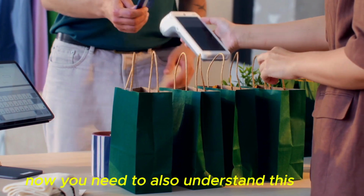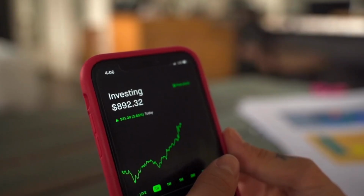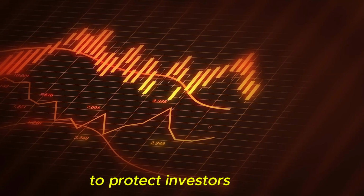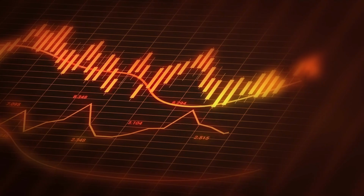Now, you need to also understand this. Companies list their shares on the Ghana Stock Exchange. So if you check on the Ghana Stock Exchange, you will see the number of companies that are listed there. And then investors open accounts and then buy or sell through licensed brokers. The Ghana Stock Exchange will then match the buyers and the sellers. Everything is regulated by the Securities and Exchange Commission to protect investors. Now, the system ensures transparency and fairness.